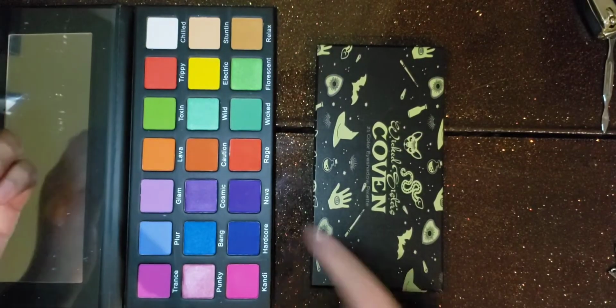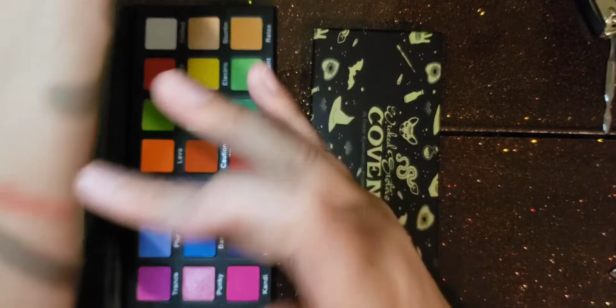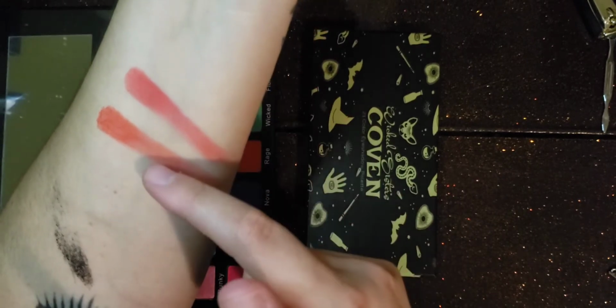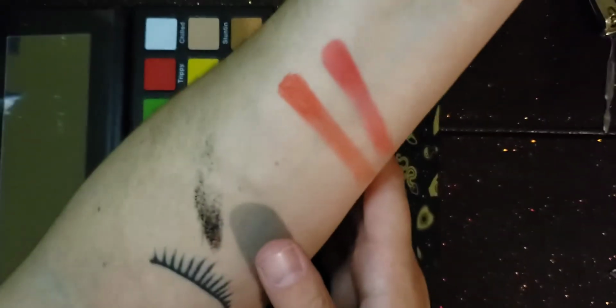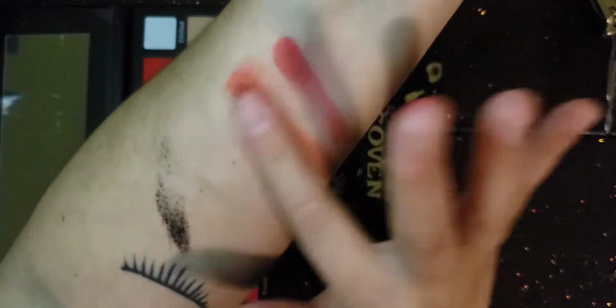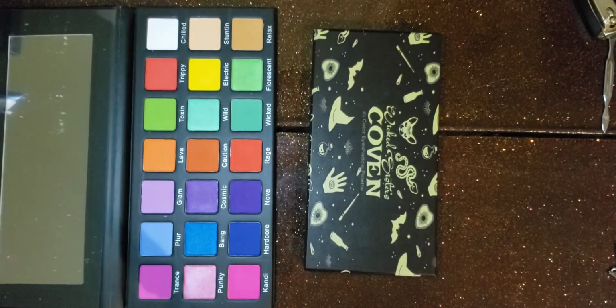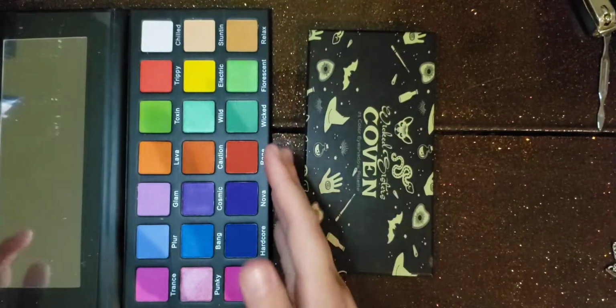So that was the red shade called Rage. I think it's red orange. And this is the one called Trippy, and that one went on a bit smoother for some reason. This one is more red orange, this one is more blue based. But you see, if it'll focus at all, the amount of shearing that goes on. All I have to do is rub my arm, and look at that. That does not hold up well, and it stains. It stains pink. I mean, it's red. It's going to stain pink or red.